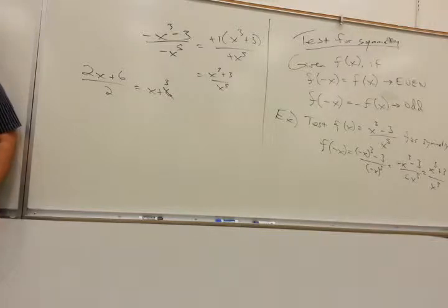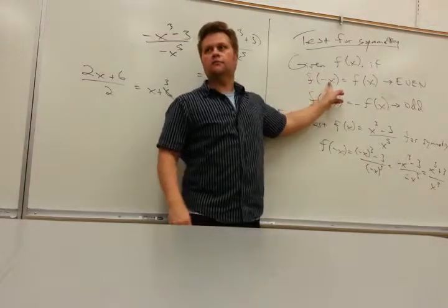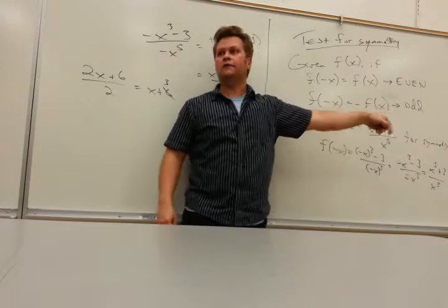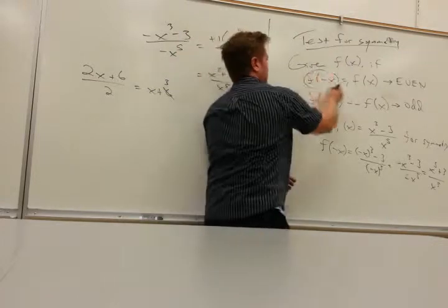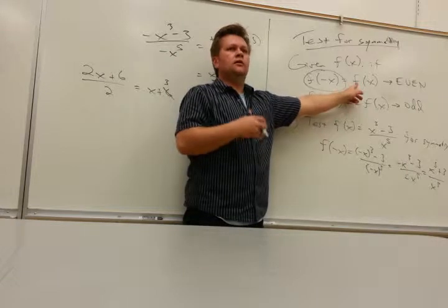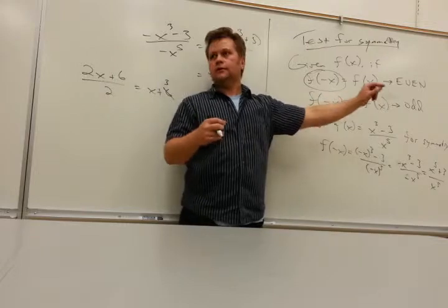Is that cool? So do we always have to remember those two equations? You know, we don't have to determine which symmetry. Yeah, all you got to remember is plug a negative x in. If it's the same, it's even. If it's exactly the opposite, it's odd. If it's neither of those, it's neither. So all you really have to remember is this step right there: if you plug a negative x in, if it stays the same, it's even. If it changes the sign completely, it's odd.